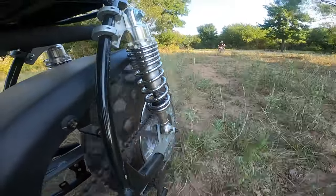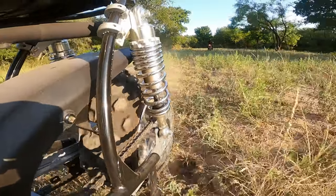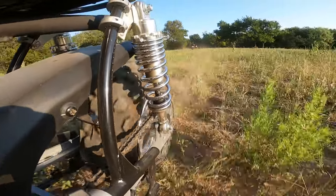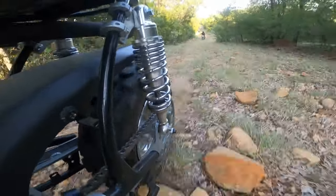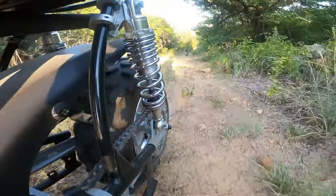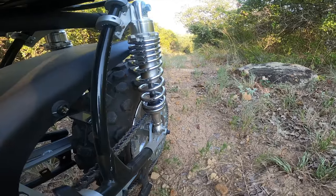Here we're looking at the new nitrogen shock and the swing arm shock. Yeah, this is the all billet construction nitrogen shock that we just got in probably a couple months ago, but we had been doing testing on this thing for a while, and we got them on pretty much every bike we ride now. Things are just smooth. That shock's working.